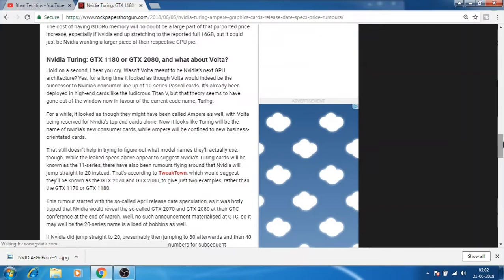Now, what I've got the information about GTX 1180 is that it would be launched by the end of June, or at the most in the beginning of August 2018, because Nvidia had mentioned that they would launch this graphics card in the first half of the year. So it would either be launched in July end or August beginning.